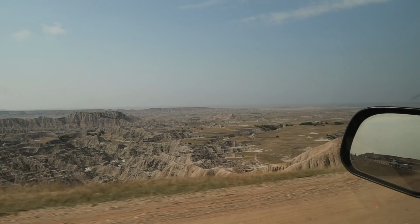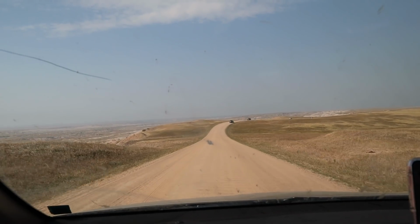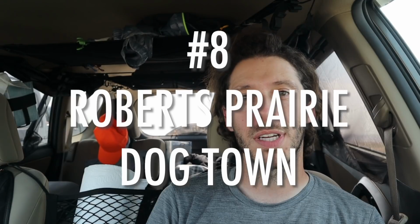On now to spot number 8, the last stop, the final stop on our tour of Badlands National Park. We are at the end of the line here. We are at spot number 8. We are at Roberts Prairie Dog Town. This is basically a giant field that has hundreds and hundreds, if not thousands, of prairie dog burrows in it.